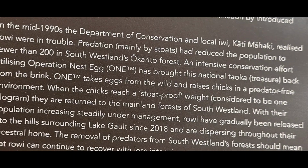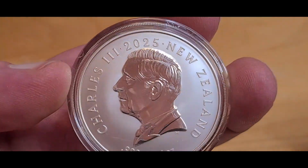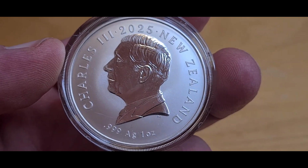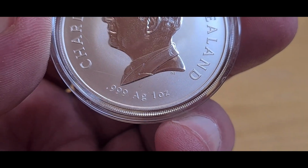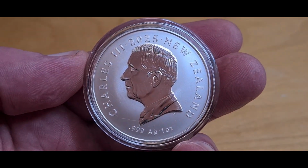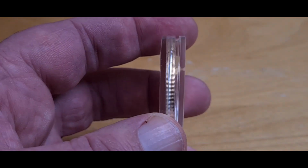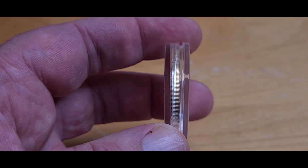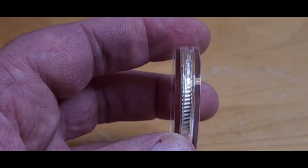I want you to have a look at that, because as I show you the coin, which I'm just going to pop out right here so that we don't have any delay, I'll show you King Charles first. This is by Dan Thorne, King Charles III, 2025, New Zealand, 1 ounce silver, 999 down below. So let me have a look here at what the reverse should actually look like in the artist's rendition. Hold on, here we go.